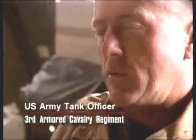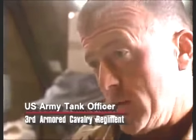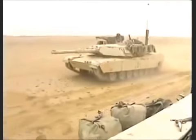There is no tank on the battlefield anywhere in the world, certainly not on this battlefield, that even comes close to matching the M1A1 heavy armor. And that's not a hope, that's just an analysis of capabilities of equipment.